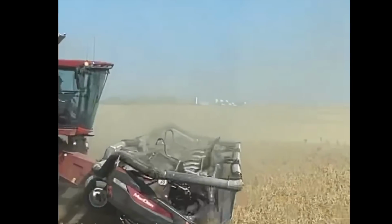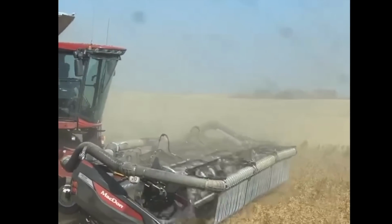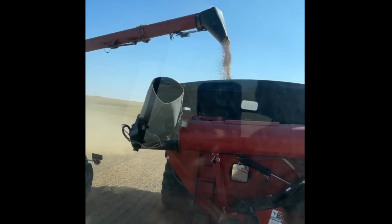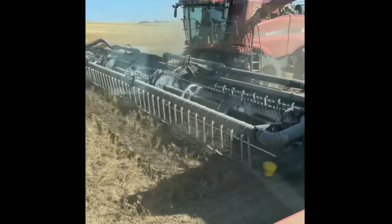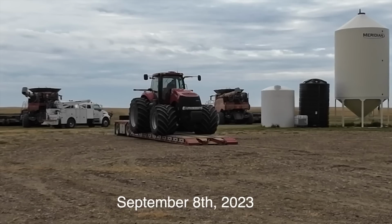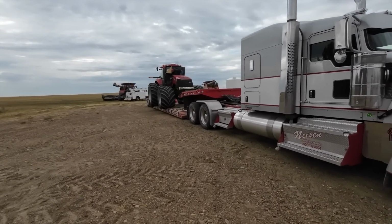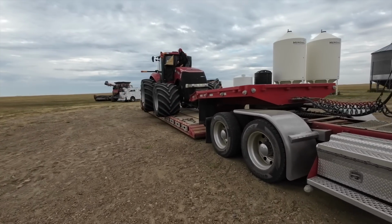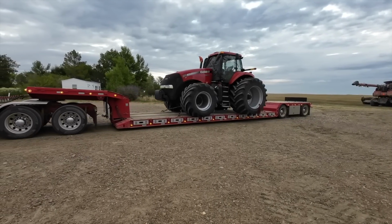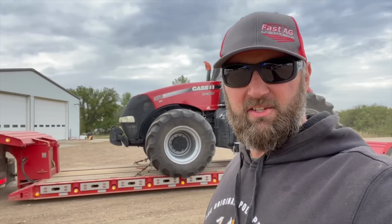Cutting the chickpeas. Man, those CWS bars are working amazing, keeping the cutter bars clean and all the pods on the header. Big wheels, it's heading to Husker Harvest Days.